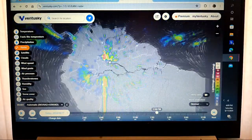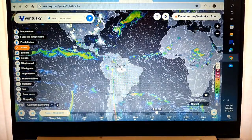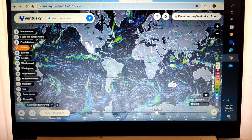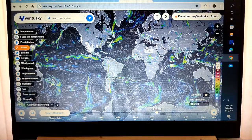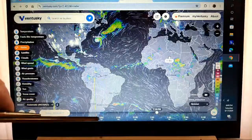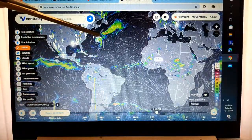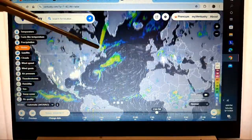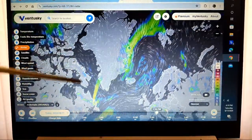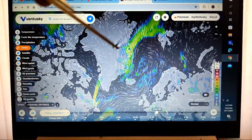All right, now if we pull back and look at the bigger picture, you'll see that this, oh, well, I want to get this just right. So if you follow this line, it goes right up through our hurricane and then continues on up this round arc right here. Do you see that?